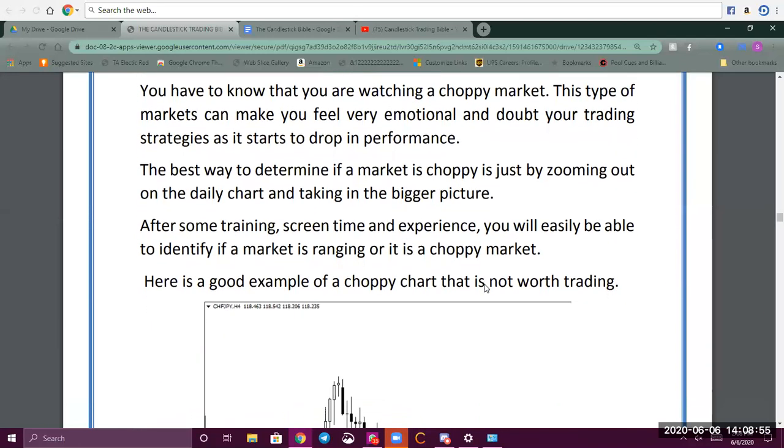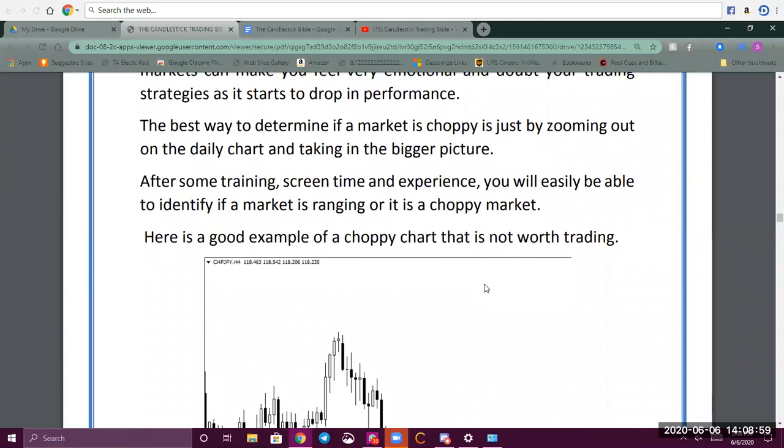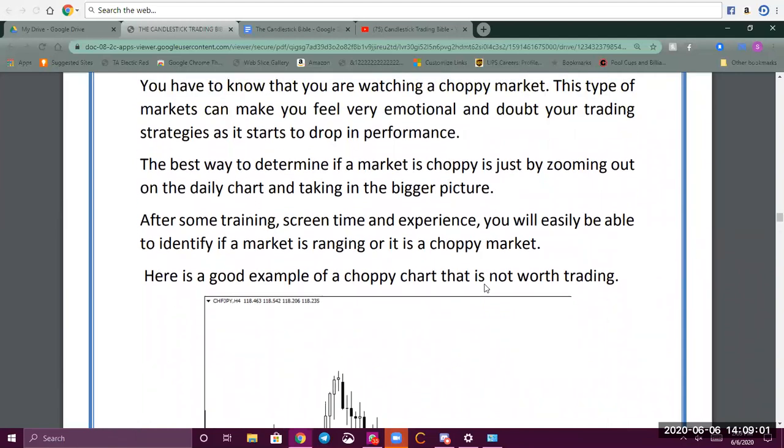This is exactly what I should read further before doing this. But a lot of big words and a lot of noise for no reason. After some training, screen time, and experience, you will easily be able to identify the market as ranging or a choppy market.